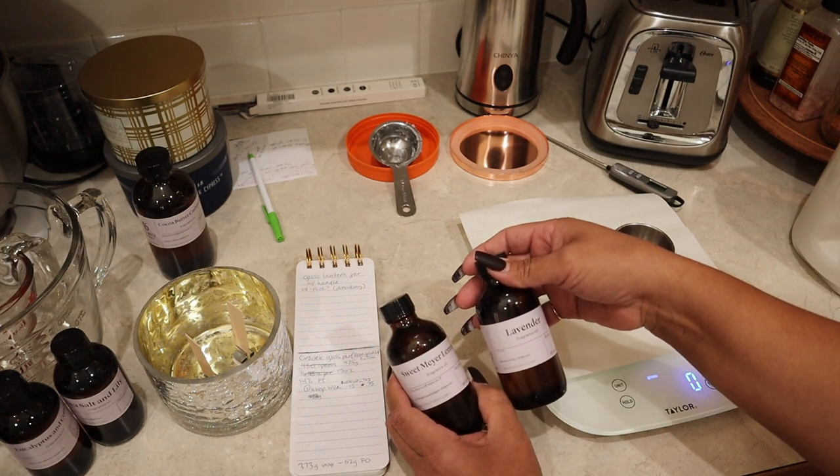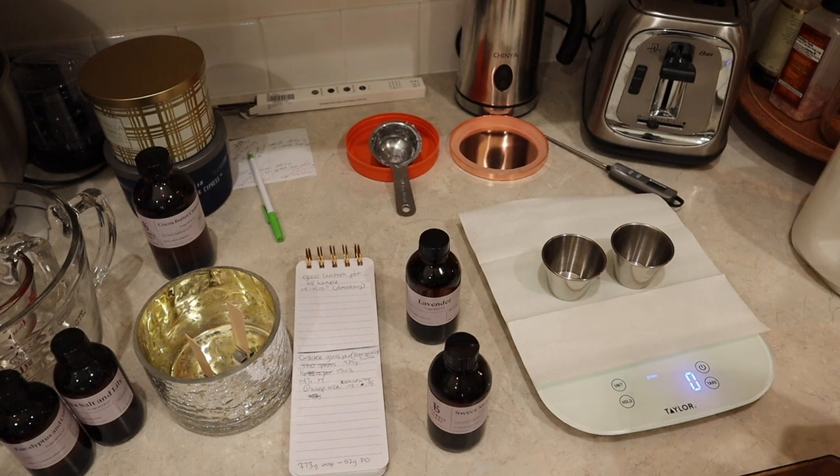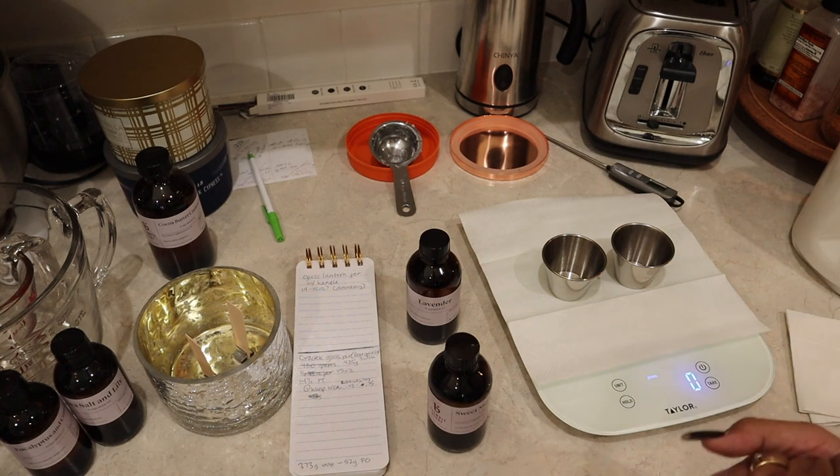Sweet Mario, lemon and lavender. I think that's going to make a beautiful scent. I just don't want a sweet lemon. I think lemon, the citrus, is good to add to something else. Lavender by itself, I think, is a little too powerful too. But that's just me. I think I'm going to do half and half.